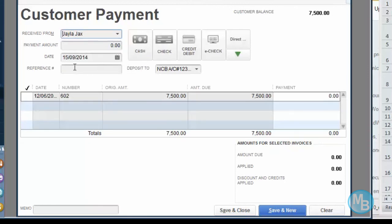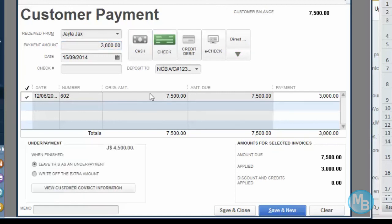Basically, same principle applies. 3,000. And let's say this was paid by a check, and let's say this check was received, was a check from a third party. So you could say Ministry of Labor, DNS check, number 1234. The memo is there.